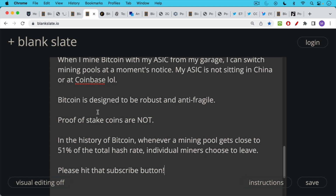Now, in the history of Bitcoin, whenever a mining pool gets close to having 51% of the total hash rate, at which point conceivably, theoretically, they could launch a 51% attack, which itself is not the end of the world. You're just attacking the tip of the blockchain. And to rewrite any significant number of blocks would require a tremendous amount of electricity. This is something we can talk about in another video.